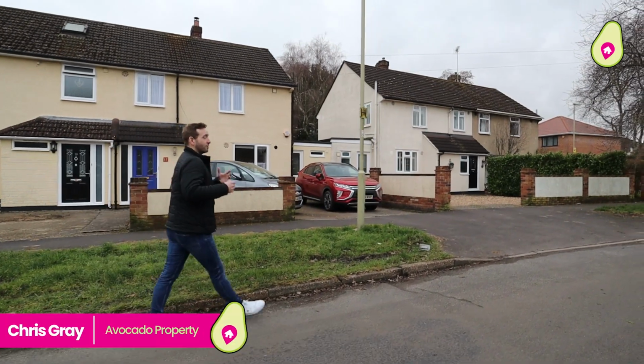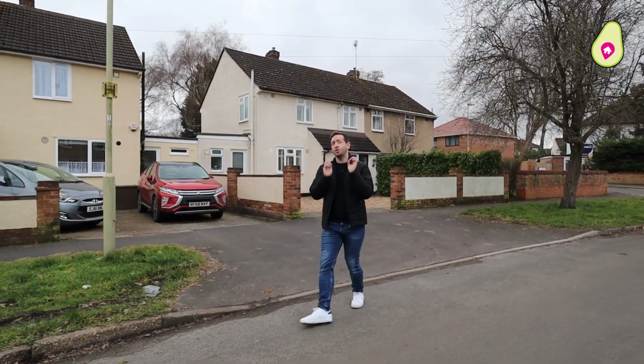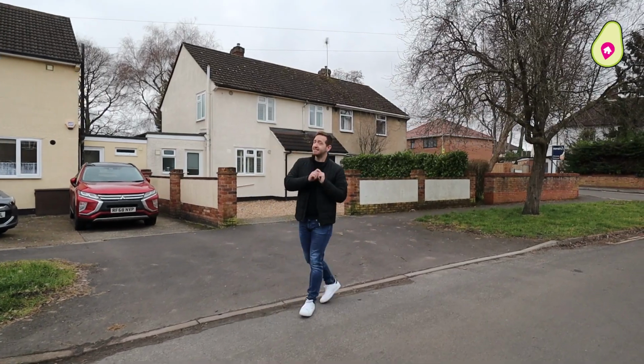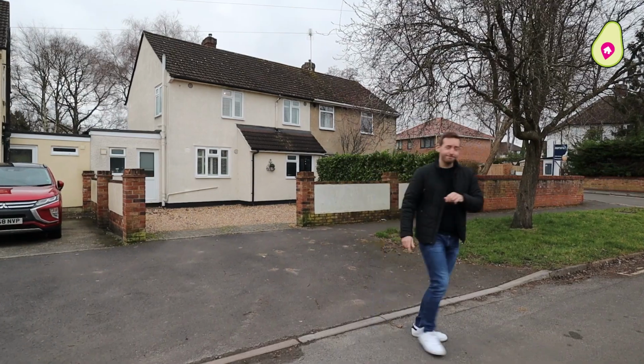Hi everyone, and welcome to Blackthorn Crescent in Farnborough, where I'm about to show you this beautifully presented and extended semi-detached family home. But just before we do, here's Stephen with the local tour.